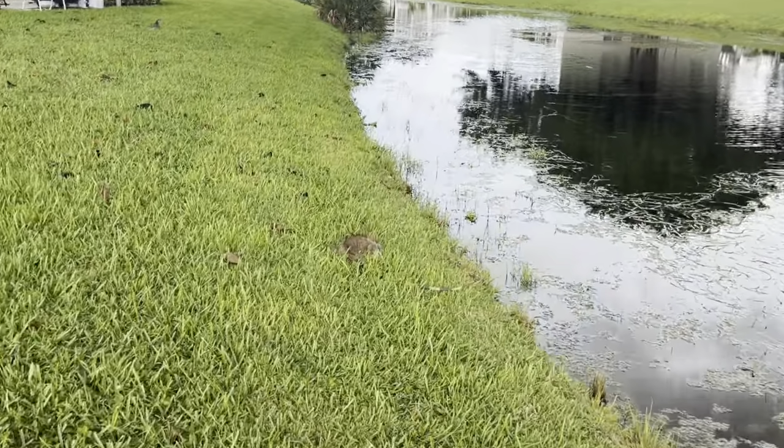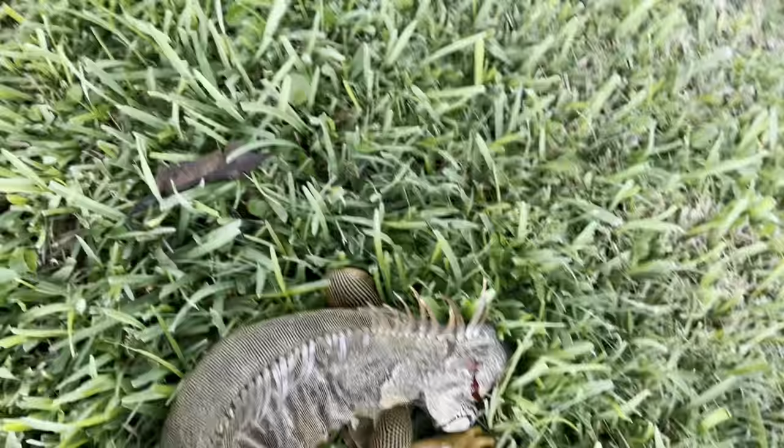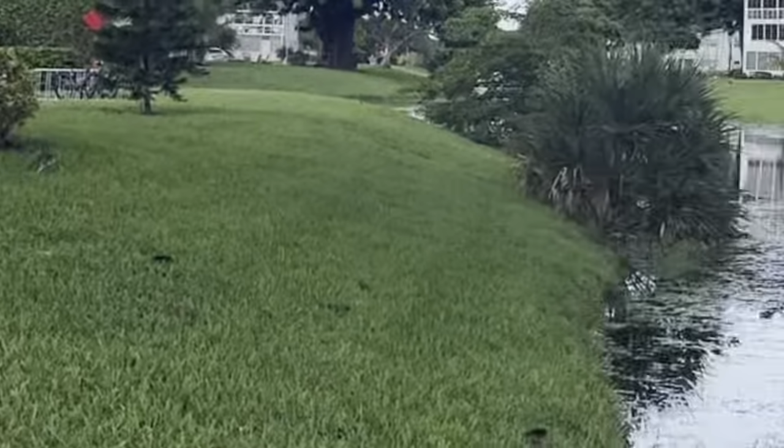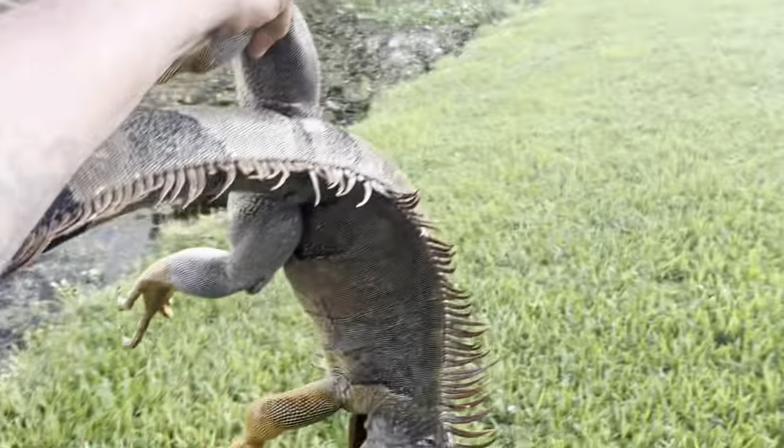Was drilling them. Look at that. Make sure you grab the back legs. Make sure he's out. That's a big creature right there. His other buddies ran off. Same orange thing.